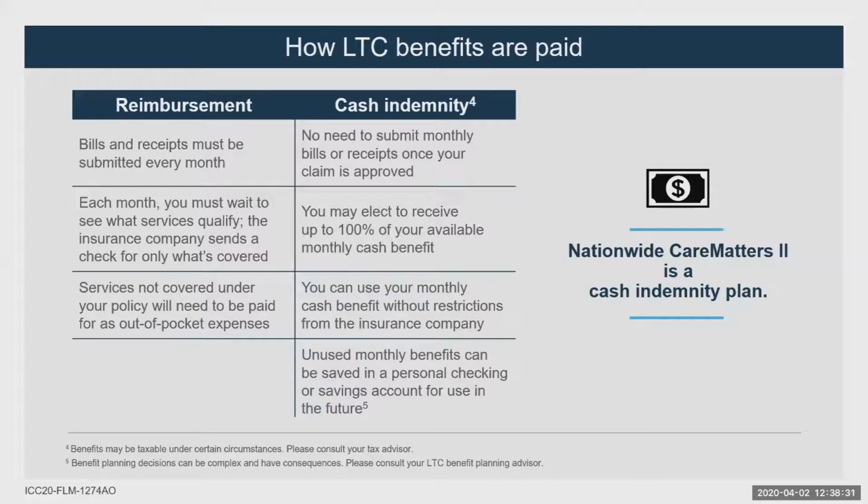Another one that comes up with cash indemnity: I just got a call today. It was a 73-year-old and a 76-year-old. The 73-year-old, we think we're going to be able to make an offer and give her insurance, but her husband is not insurable. So we're going to look at cash indemnity for her so that in the future, if he needs care and she also needs care at the same time, we'll pay her benefit to her. And if she uses some of that to cover her husband who was never insurable, that's fine. A lot of flexibility with cash indemnity that might be important.